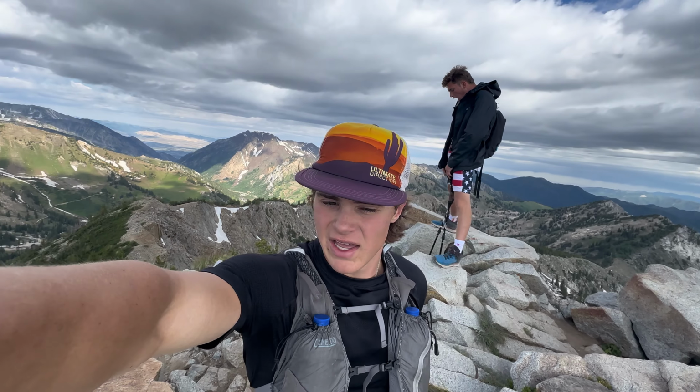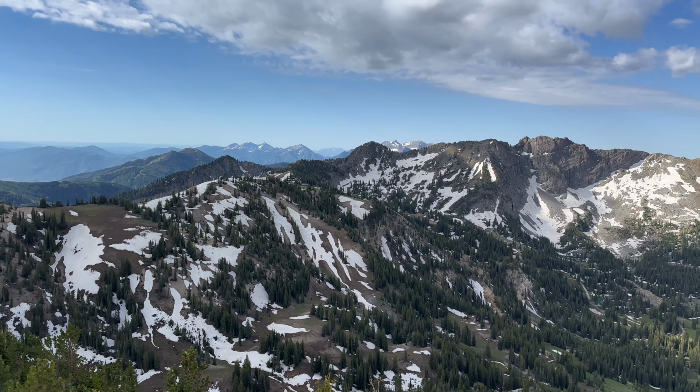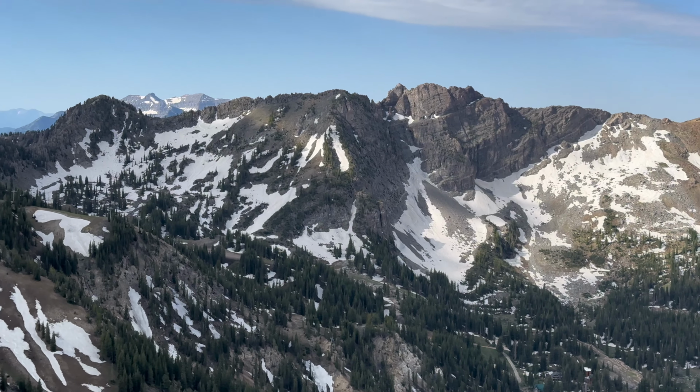Just made it up to Mount Wolverine and we are feeling good. About 3 hours in. And yeah, now we're just gonna make our way along the ridge to Alta and then over to Devil's.